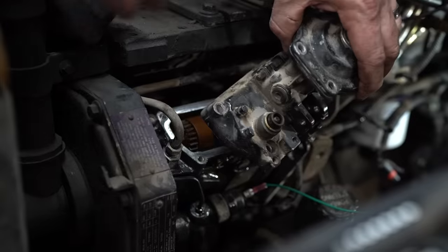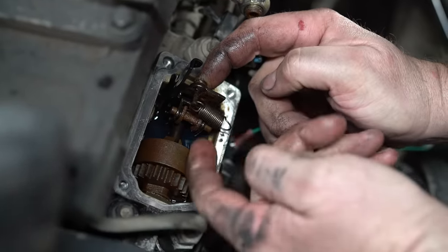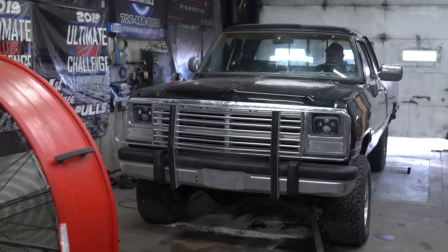Next, we're going to put a 3200 RPM governor spring in this truck. Ta-da. We got the governor spring in, and the new lift pump. Let's hit it and see what this thing does. 270. Come on, 280. Do it, do it, do it!